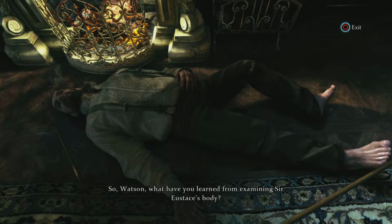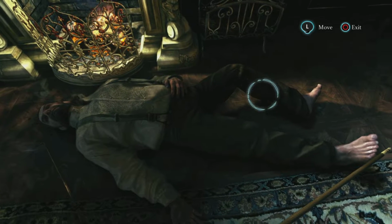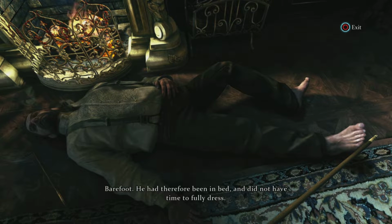So, Watson, what have you learned from examining Sir Eustace's body? Well, I can confirm that the death was instant. Sir Eustace was facing his attacker when he received the blow to his head. There are no other apparent injuries. The boy had no shoes. They took his shoes. Barefoot. He had therefore been in bed and did not have time to fully dress.